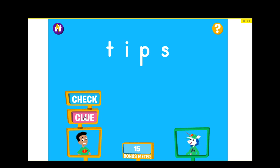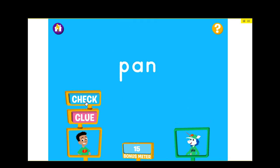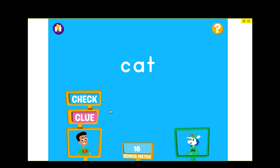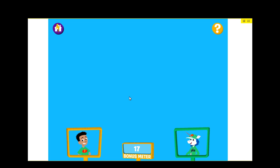Tip. So it'll give the individual sounds, but it's up to Jack to say it fast, so he needs to sound it out. Tip. Tips. I think it says tips. Tips, check. And he's right. I think it says pan. Pan. And he's right. And at, cat. Cat. He's correct.